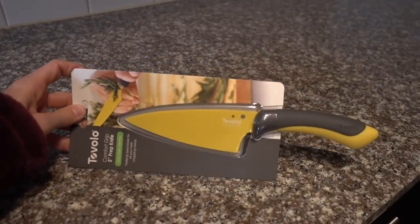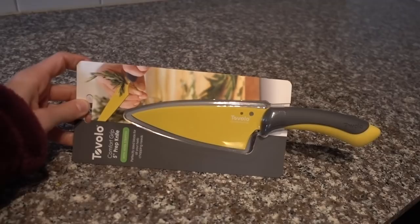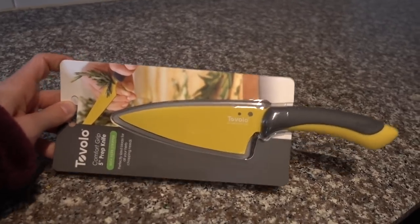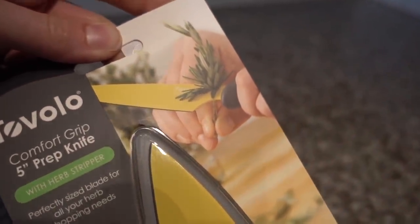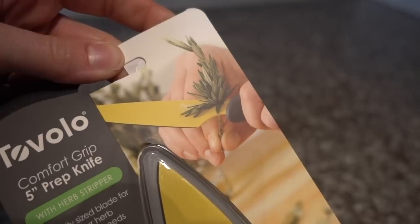I've heard good things about these knives, and I've been kind of in the market for a new knife, but what sucked me in are these little holes because you can de-stem, you can strip your herbs. And you guys know I'm all about my new little herb garden. So I thought we could try this out.